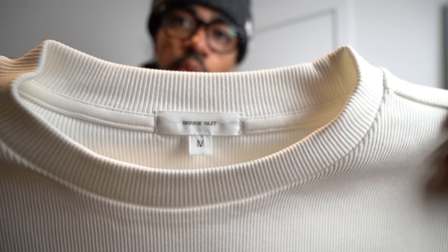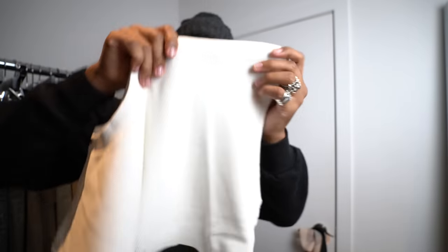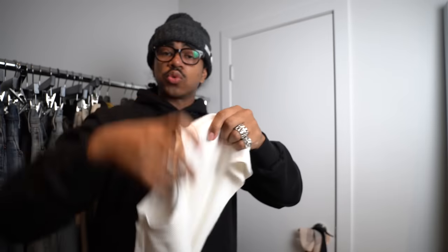So like kind of gives you that duality, which I really enjoy. Very boxy. Love the rib knit that he chose on this one. Great quality. And you can see the Bun Nui branding right there. Super tough. Really, really enjoyed this one. Yeah, this is cool. This is gonna be cool.